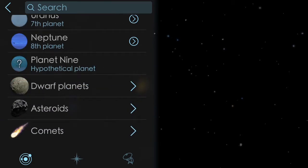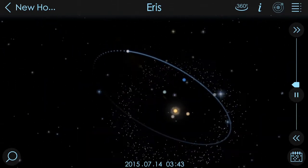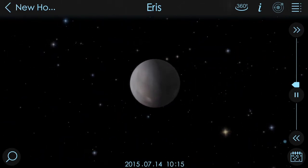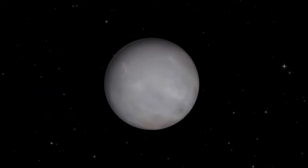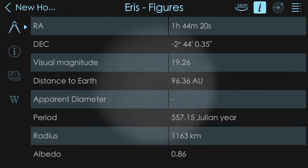Next dwarf planet we're going to see is Eris, which is a little bit larger than Pluto, orbiting just a bit farther away. This planet also has a moon, which they forgot to include here. It's called Dysnomia, I think. It's a small moon, like one third of the size of this planet. As you can see, it's a little bit bigger than Pluto.